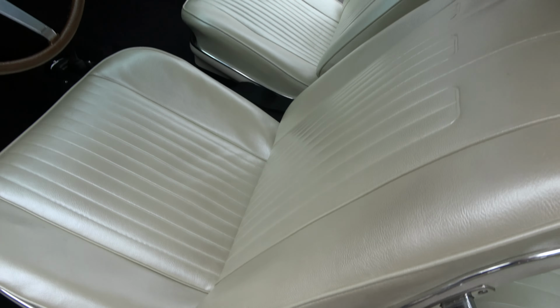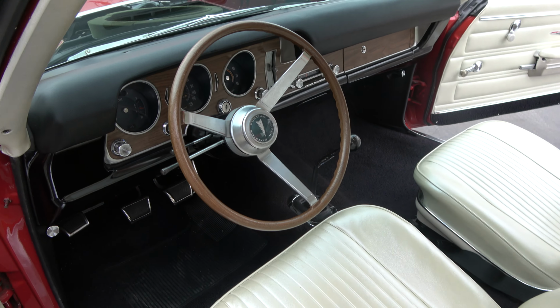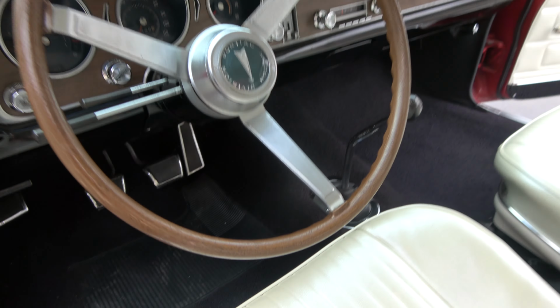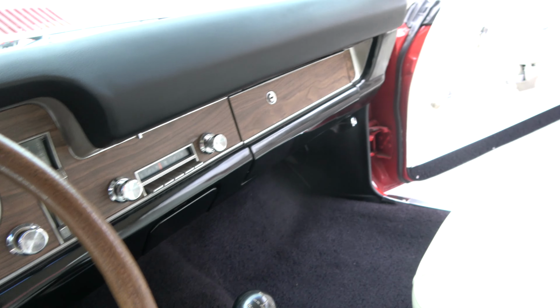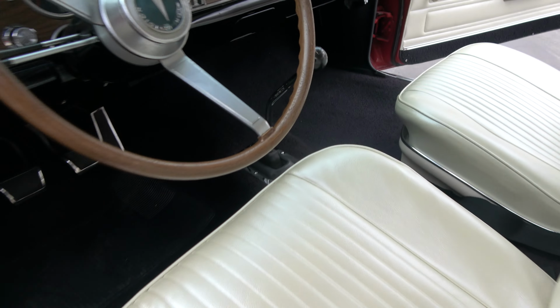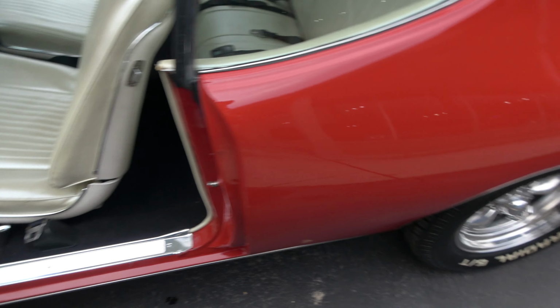God, it's just a nice car. Bucket seats, Hurst shifter, tilt column. Factory steering wheel, factory tach and gauges. All the gauges are working in there. The only thing I couldn't get to work was the AM radio. Flowmaster dual exhaust. It's got a remote mirror in here.